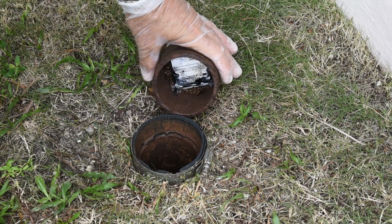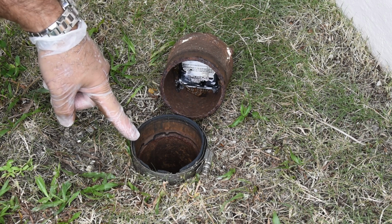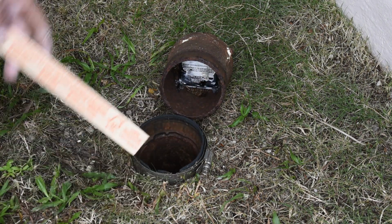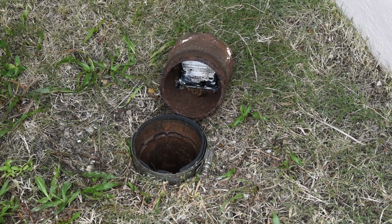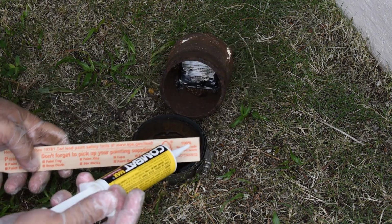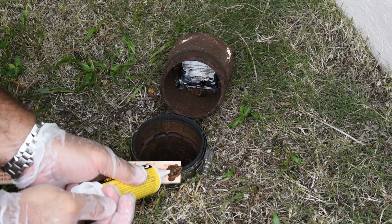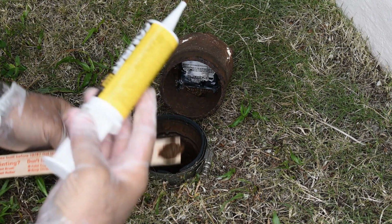Now what I also like to do, not only put it right here, but this goes down about 1.5 feet. I'm going to take a paint stick, put a big blob on here, put it on the side wall going down, smear it. It's going to attract them towards that clean out plug. So let's just put a nice blob. Like that.